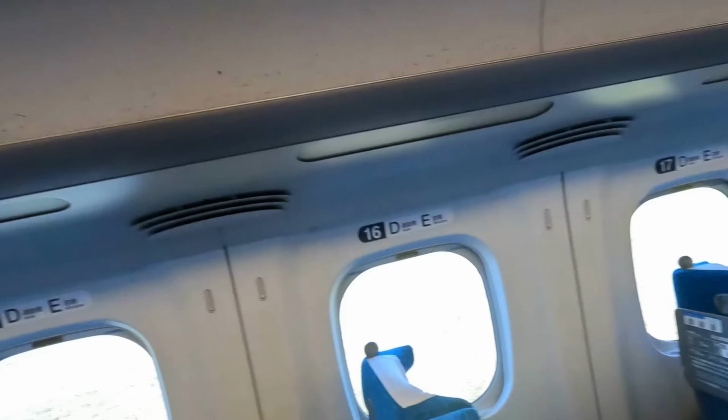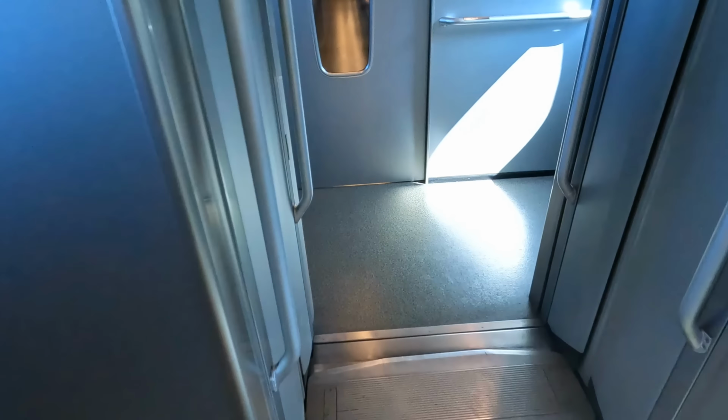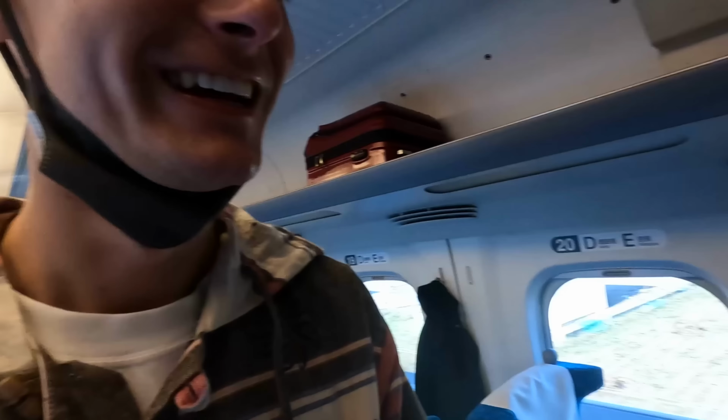I tell you what, these automatic doors are so cool. Especially when you're exploring a train, you can just keep walking other than opening the door, going to the next carriage. It's pretty special. We're going top speed now. I'm really trying not to fall over. Jeez, that would be embarrassing.